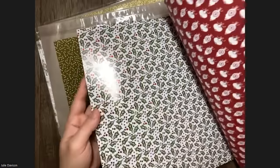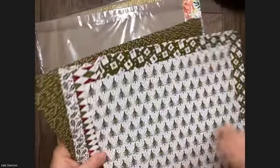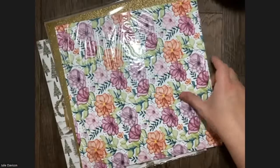Here we have the holly, and lastly, candy canes. So this one's called Shining Christmas. I think it's going to be one that I'm going to use a lot. I love the traditional colors.